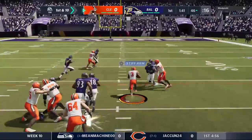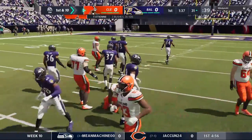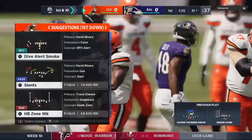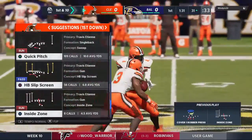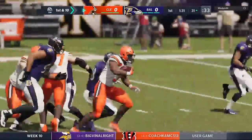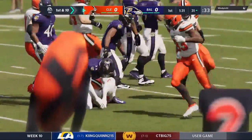From the shotgun now, here's an inside give. And he gets it inside the 35 and just shy of the 30. A good pickup there for the Browns, 15 yards. How best to describe that one? I'd say right down Broadway on that run. A straight ahead running. I think that might be something we see a lot of between the tackles today.